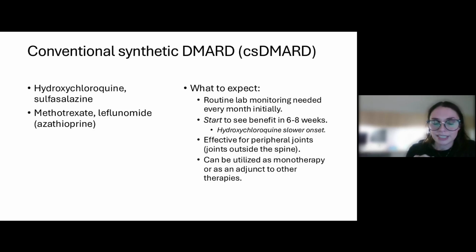You expect to see some benefit from these medications somewhere around 6 to 8 weeks into the therapy, so don't feel disheartened if you aren't seeing immediate benefit. Plaquenil can take up to 3 to 6 months to see the full benefit, so again, don't feel disheartened if you don't feel immediate benefit. These therapies work for the joints outside the spine, not axial disease, so not the sacroiliac joints. They can be used alone or as add-on to other therapies that we're going to talk about.